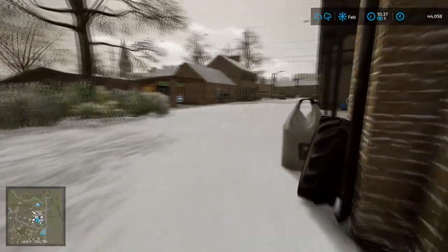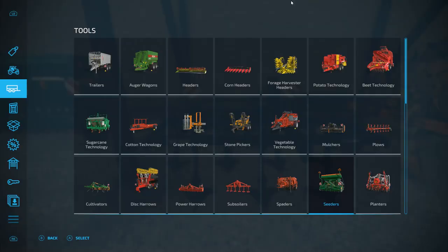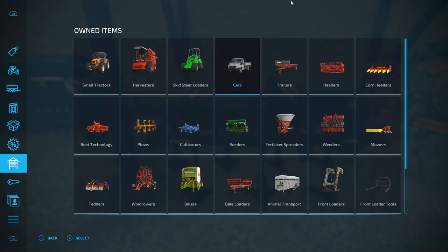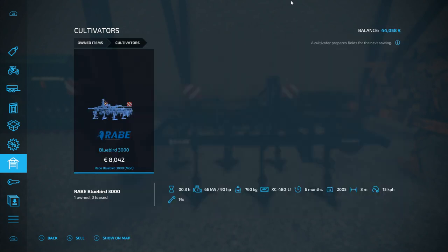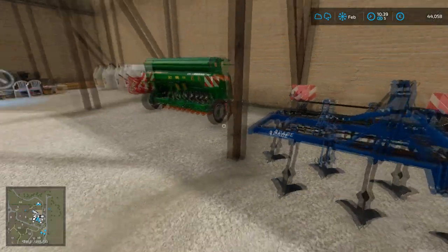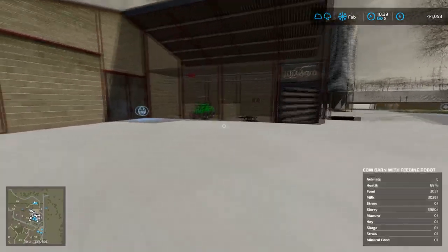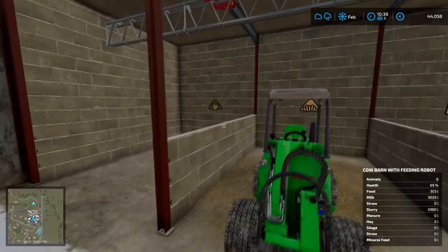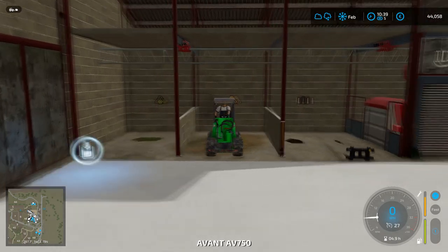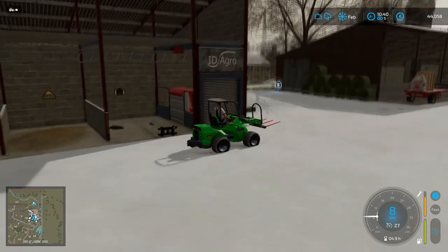Now, our cultivator, is that a... I don't think that's a shallow cultivator. Let's check just quick. Cultivators, where are you? There you are. No, it's just a standard cultivator. If we had like a disc harrow or something, then that would count as shallow cultivation, which is better for the seeds and everything. Not seeds, but what'd you call it? The environmental score. That's the word I was looking for.